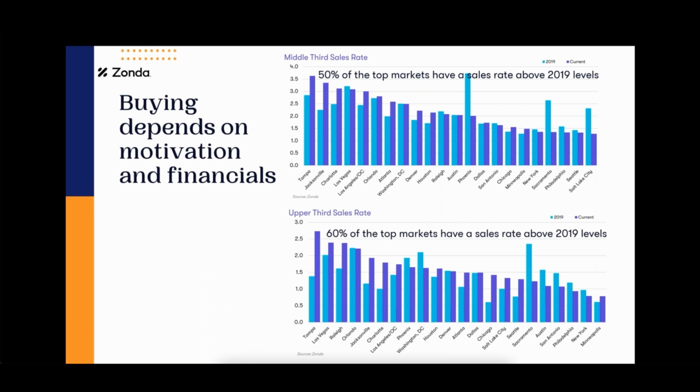These are some of the buyers that have more wealth to consider. And yes, there have been fluctuations in the stock market and not everyone is willing to tap their stock holdings, but we have seen that there's still some outperformance compared to where we were in 2019. Just take a look at that bottom chart. That's your upper third. This is what we call the high-end market. In Tampa, in Las Vegas, in Raleigh, in Jacksonville, in Charlotte, in LA. I can read down this list: Chicago, Salt Lake City, Seattle. You're seeing that there still is that outperformance.